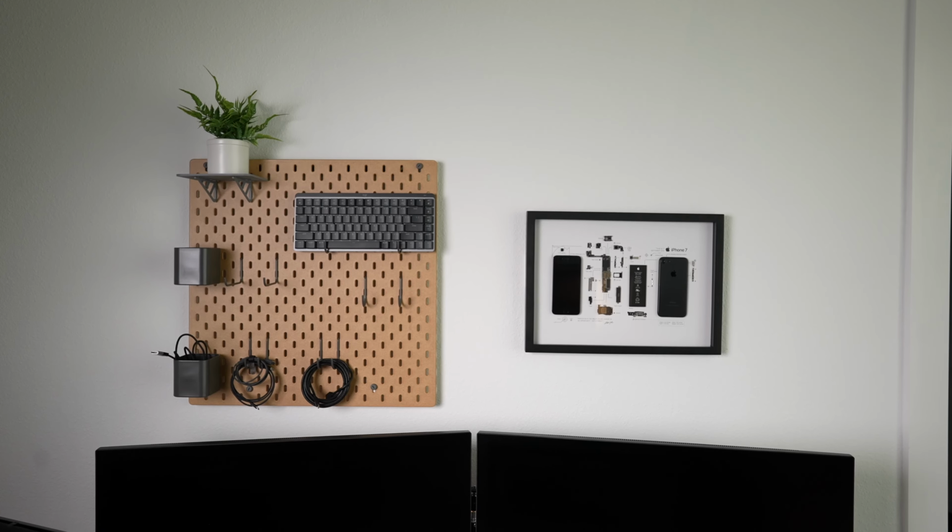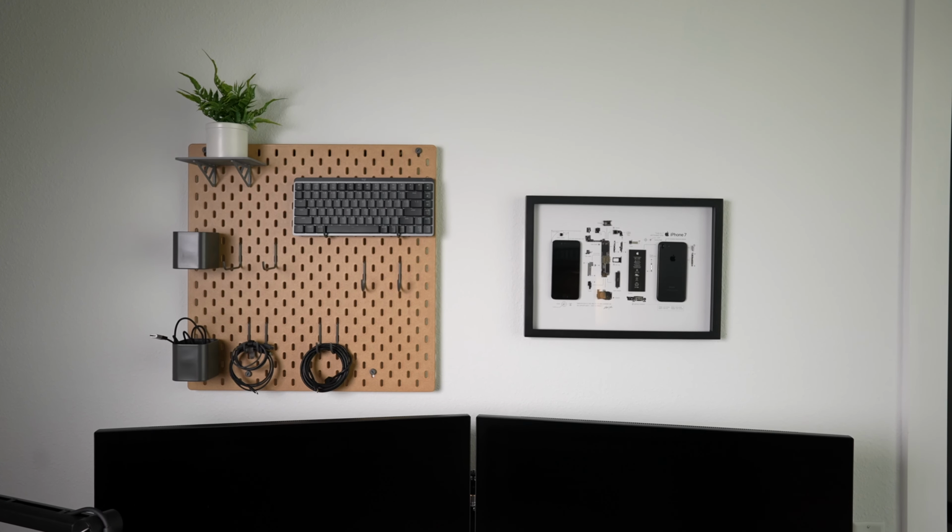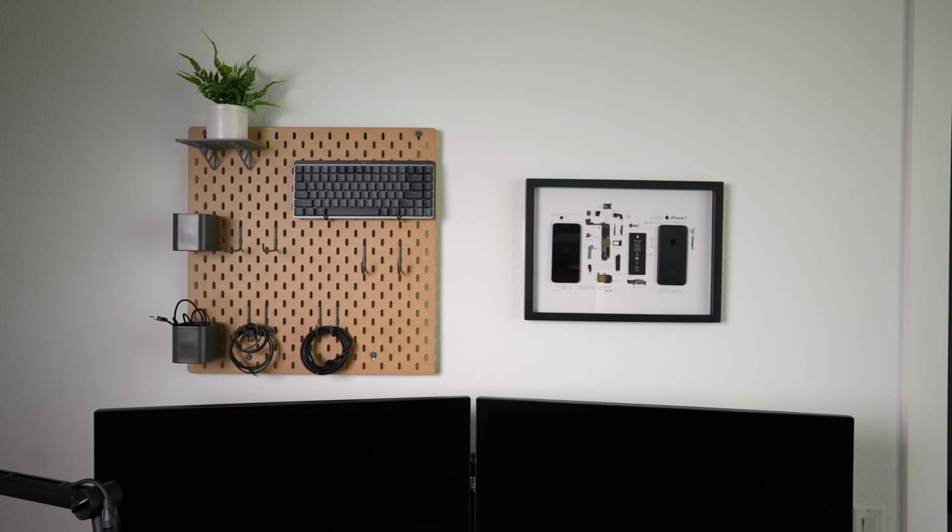I also need a way to properly organize my junk. What I quickly learned is that if you don't have easy to reach places to put stuff away, all of your crap just ends up on top of the desk, cluttering your entire workspace.